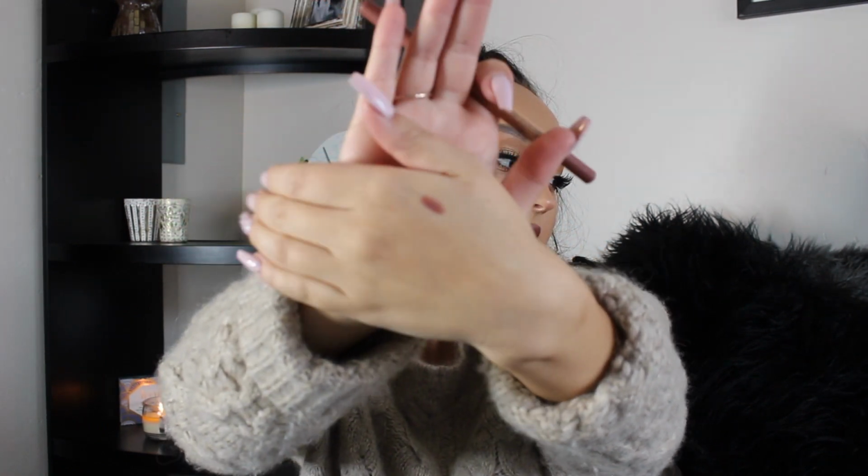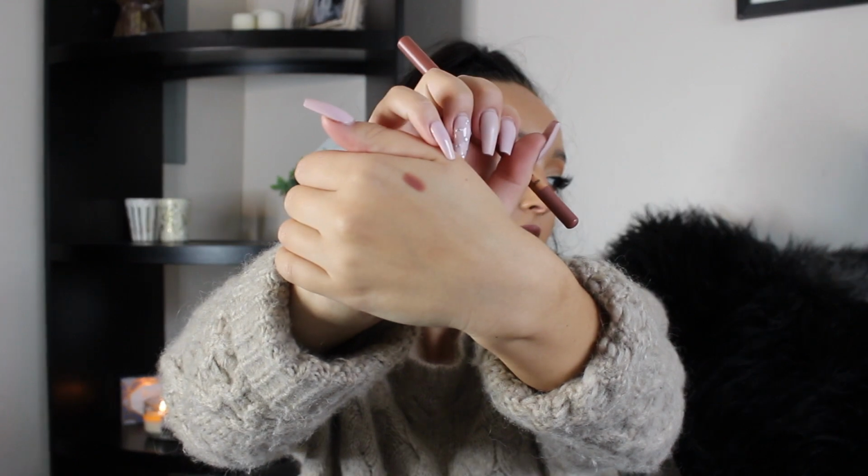Yeah, I think I approve. I mean, it's a pencil sharpener. I think it does a better job than my other one did, actually. I guess I could swatch this a little bit for you guys. So if you want to know, that's just that nude color on my hand right there.